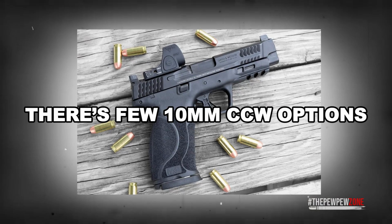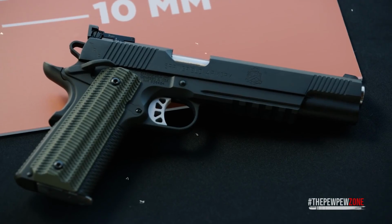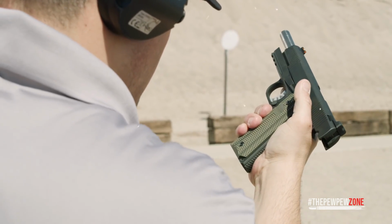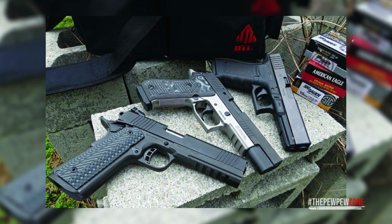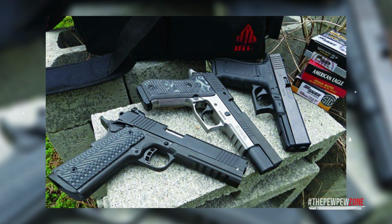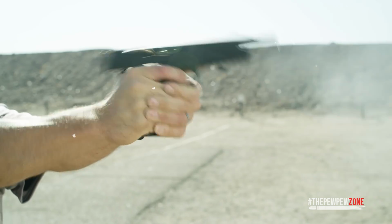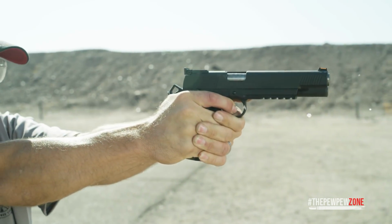Number 6, there's few 10mm CCW options. Alright, so here's the scoop. Most 10mm pistols are either kinda big and heavy, and trust me, carry those around all day and you'll feel it. Or they're on the smaller side and they're so light that they're a pain to shoot. But hey, if you're committed and ready to spend some quality time at the range, none of that has to be a deal breaker. Just train with the gun and bullets you want to carry, and you're good to go.